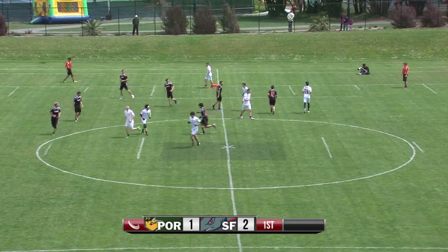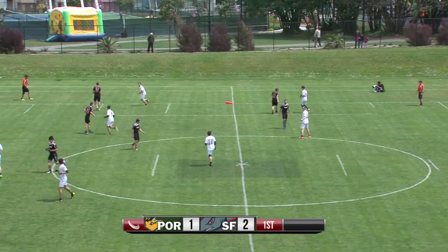I think we're seeing the effects of the wind already. Those discs pop up a little bit. Yeah, makes what you think is an easy catch a little more difficult.